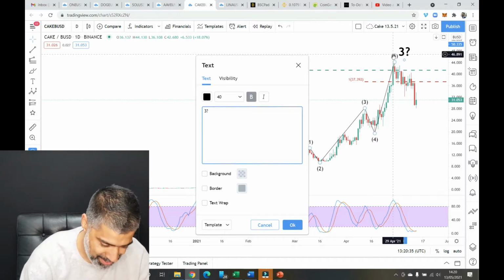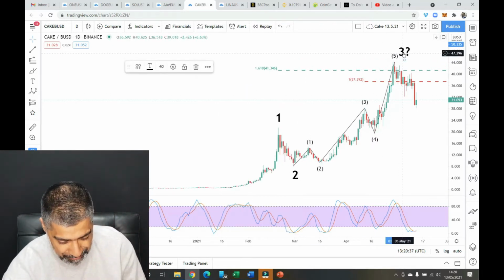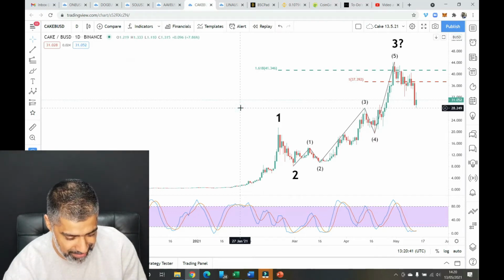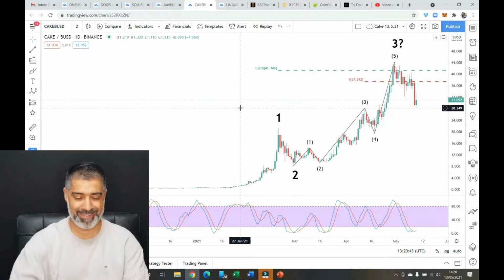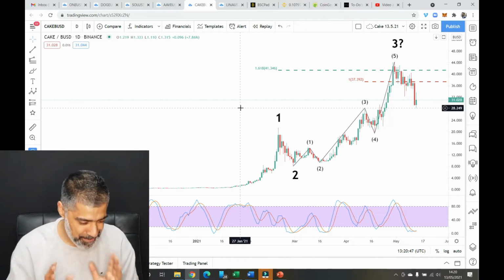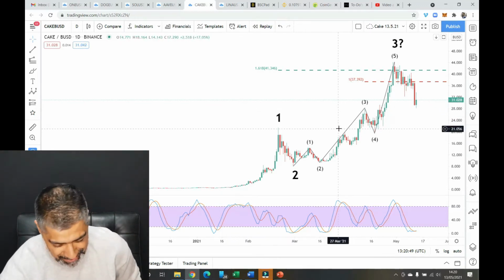Looks like a wave 3. And I put a question mark even though it's unfolding textbook. This is textbook. I'm going to put this in one of my courses because this is textbook. This is perfect. Look at this.